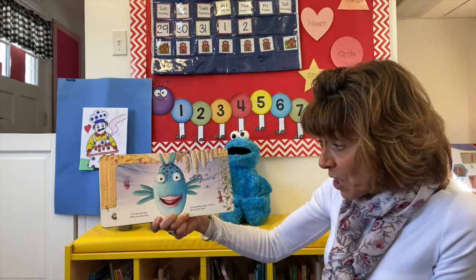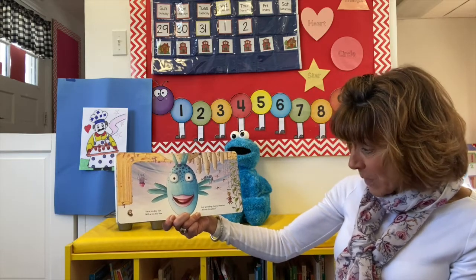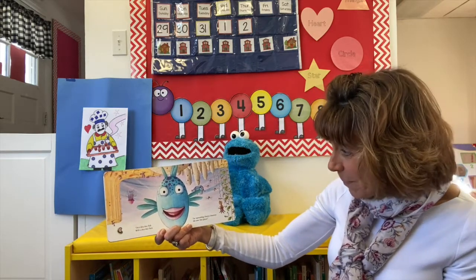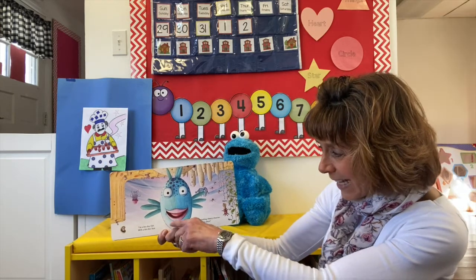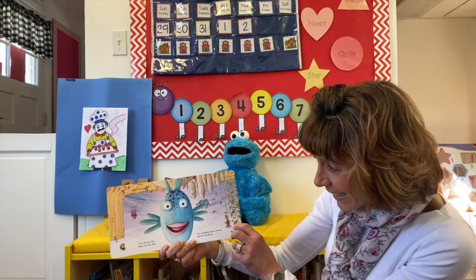I'm a kiss-kiss fish with a kiss-kiss face, and I'm spreading cheery-cheeries all over the place. Look at that. He is smiling, isn't he?